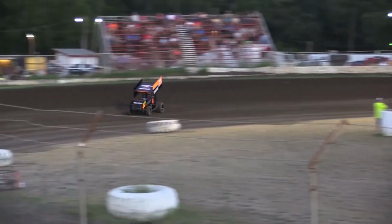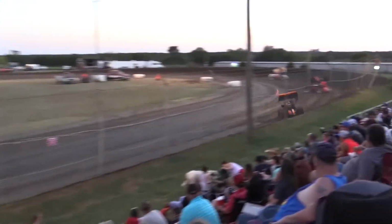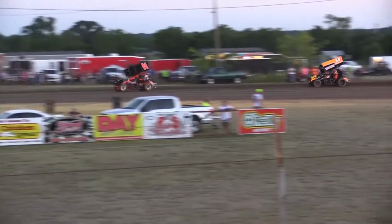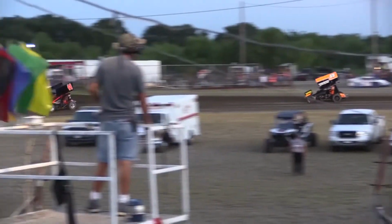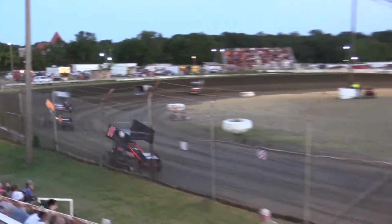Michael Lang coming out of turn number 4 should be halfway there this time by, actually 5 down, 3 to go this time across the stripe. 5 laps down, 3 laps to go in Sprint Car Bandits heat race number 2. Michael Lang setting a blistering pace right now with a hot lap of 12.86 seconds.